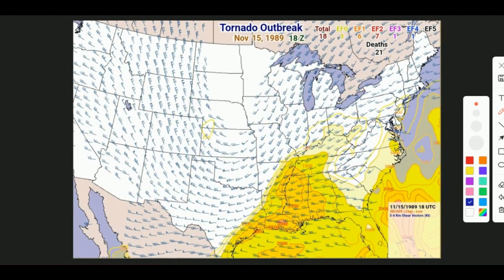Which is going to be our initiating boundary. So the cold front is located from the Great Lakes and Ohio Valley down into the lower Mississippi Valley region. And so we're going to draw what our shear vectors look like with respect to the cold front. And you can see that they are pretty much parallel with the cold front, all the way up and down the frontal zone. And so that's indicative of a squall line that is going to be developing ahead of the cold front. So we have a linear storm mode that's going to be kind of the main show.